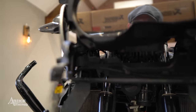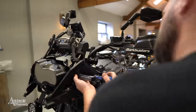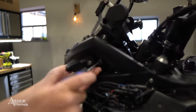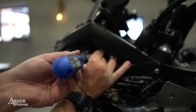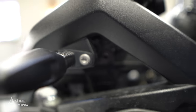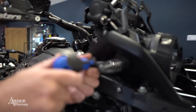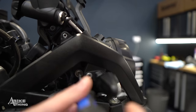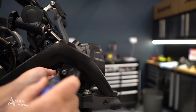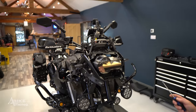Before we remove those, you just need to take the two screws out the side of the headlight. But you can do it either way. So the screw that's just in there, it's going to be the same one on the GS and the GS Adventure. It's that hole just there behind the turn signal. Same on the opposite side. T30, cool. Get yourself a little screwdriver.